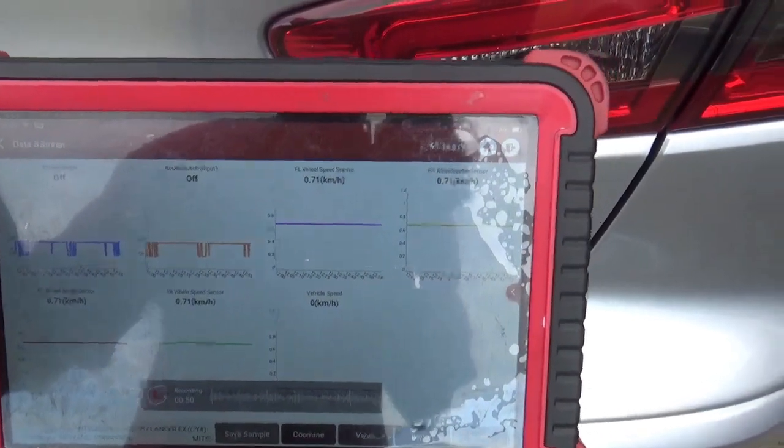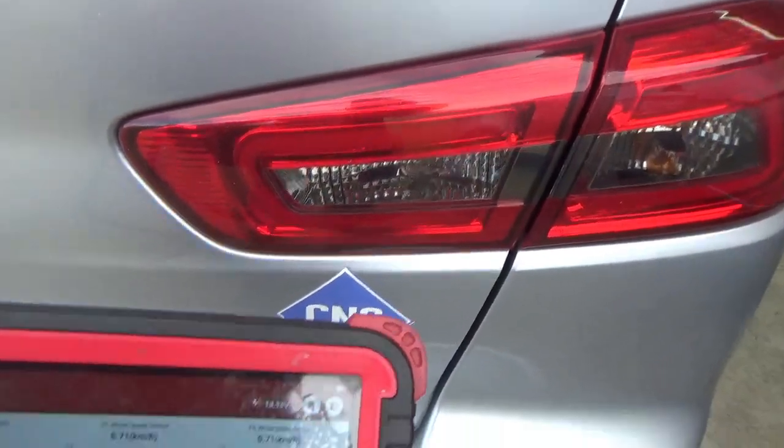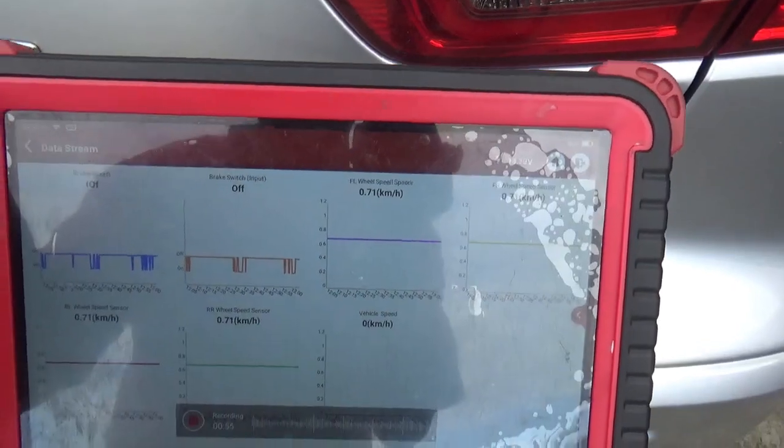Seen the brake switch lights on, but no lights. Why is that?